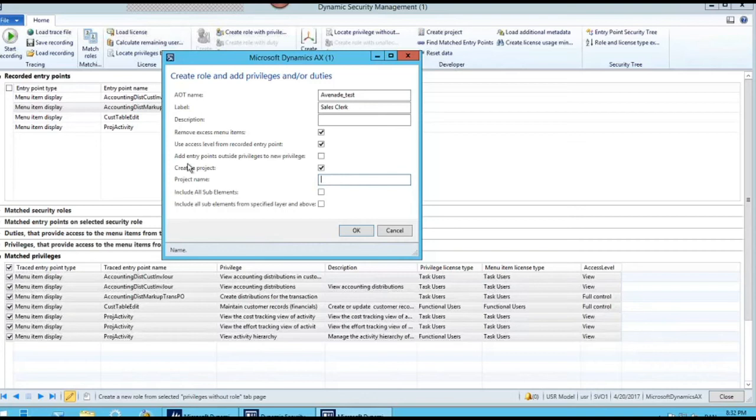But what we've done here is that we've simply created a tool, a functionality here, where you can choose create a project, you can write a name, and then you have an opportunity here to include every single object that you have modified. And this means that we don't take into account all of the standard objects that come from Microsoft, all of the ISV objects, or anything like that, but all of the objects that you have customized in your organization are going to be automatically found and added to the project.